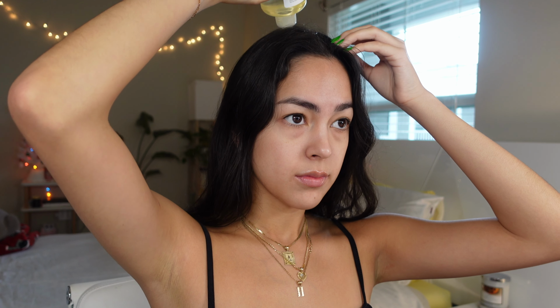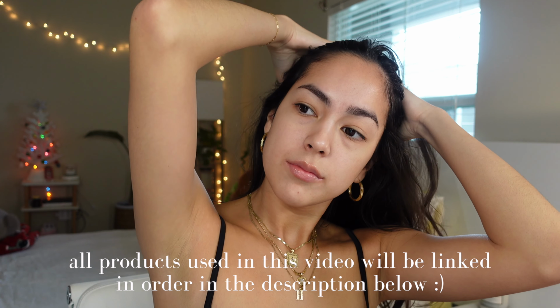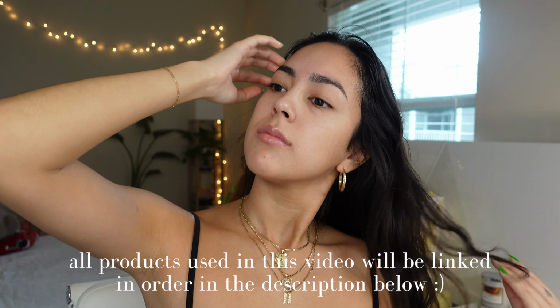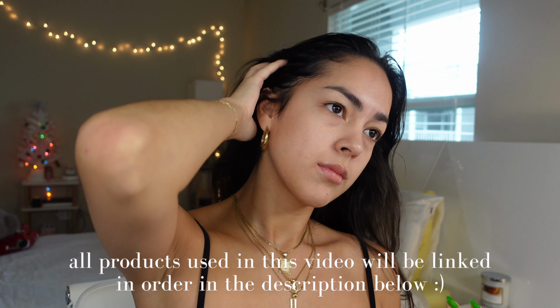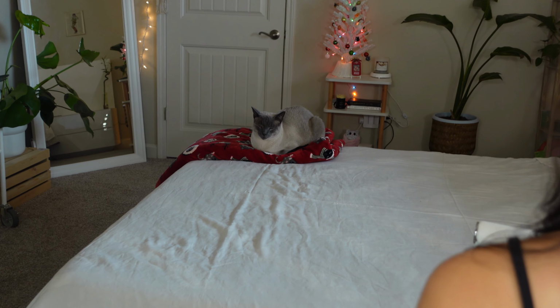So instead of my usual oiling routine, today we're gonna actually use glycolic acid because my scalp has been so itchy and kind of flaky and dry lately. It's just amazing for your scalp. I put it on before my shower, literally all over my scalp. I leave it on for a few minutes. In this case, I'm probably gonna leave it on for a couple hours, but all you need is 10 minutes with it and it will seriously cure your scalp.